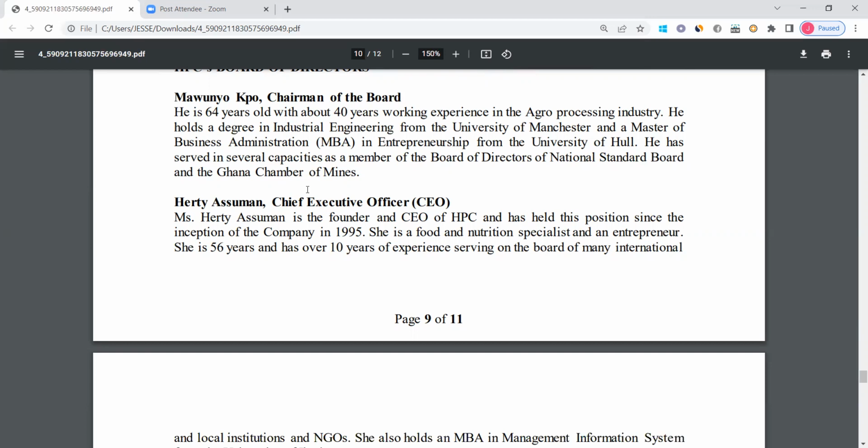And she is the CEO, and she's been CEO from the inception of the company. So she's seen the different stages of the company. She has experience of the company from its inception, right? But one of the things that is important here is sometimes organizations will require fresh ideas. Sometimes the leaders that bring the organization to a certain point are not the leaders to take them into the future. So that's a question to be answered.